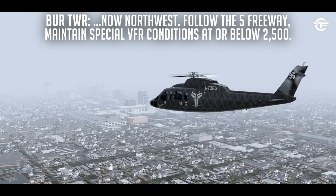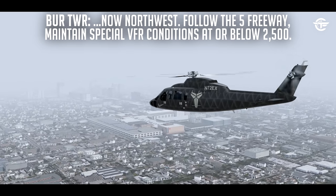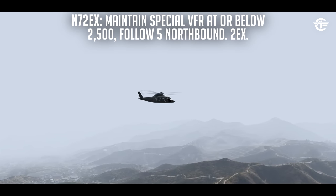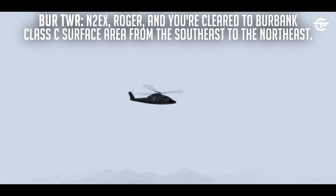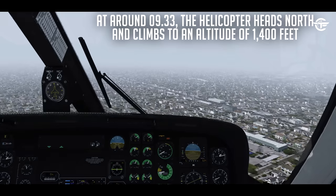Northwest, follow the 5 freeway, maintain special VFR, correction, special VFR conditions at or below 2,500. Maintain special VFR at or below 2,500, I-5 northbound, 2 Echo. Number 2 Echo X-ray, roger, and you're cleared to Burbank Class Charlie surface area from the southeast to the northwest. Copy that, we'll maintain special VFR, copter 2 Echo.